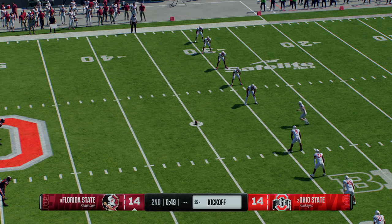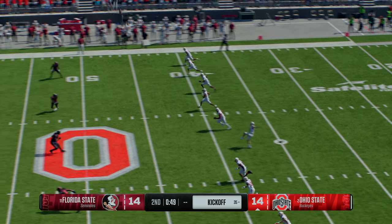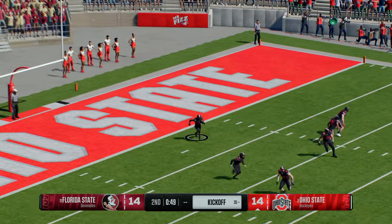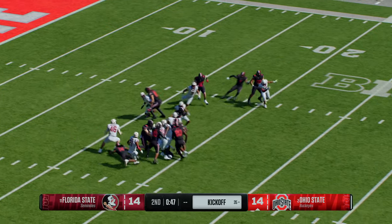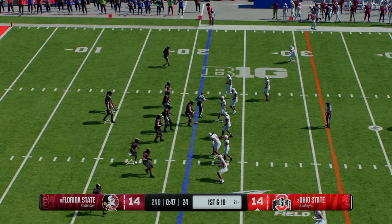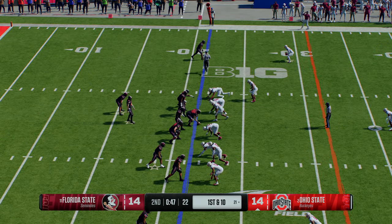After that, the latest answer tied things up, just about set to kick it away again. Out of the end zone. Not a lot of space to be found. Good hustle by the coverage team, and they stop him at the 21.